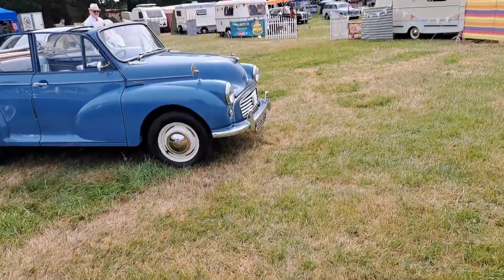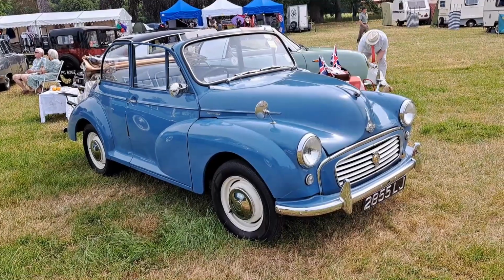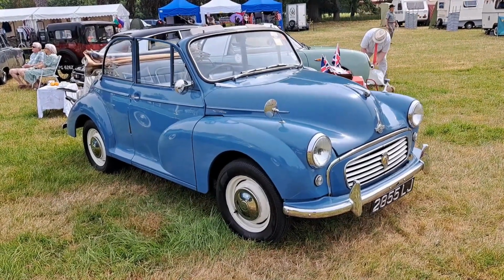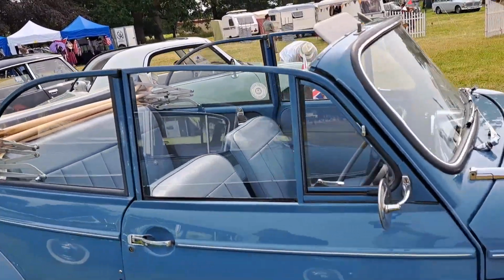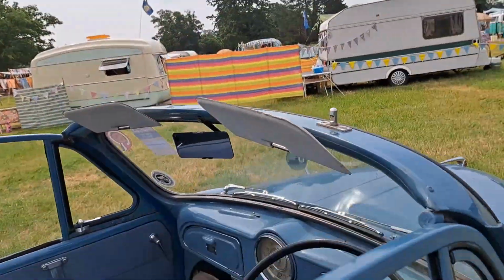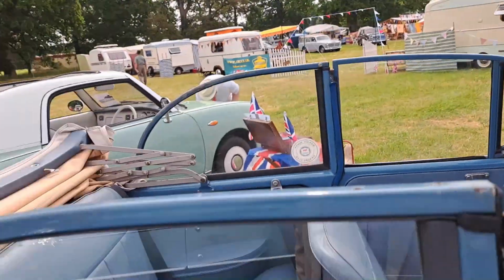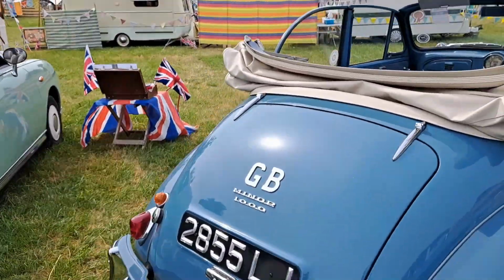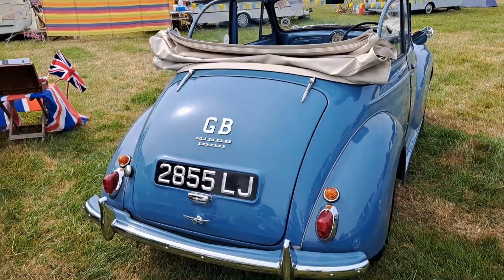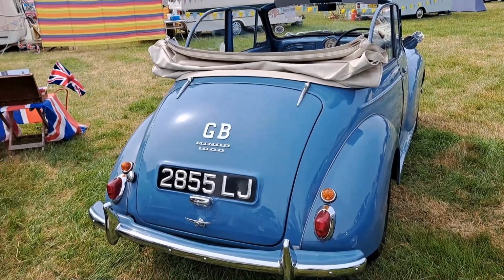Another Minor 1000 convertible. This one actually looks a little bit older than the other one. Could be completely wrong. I think this again is a 948cc. I like the other one. It's got the original steering wheel in it, which lasts until October 1964. The genuine convertibles for the Minors are now very, very expensive and very rare. That originally was registered in Bournemouth, so it's not come too far actually in the course of its life.